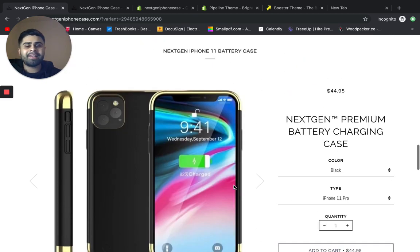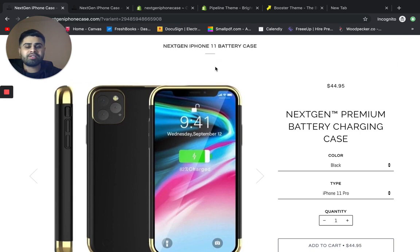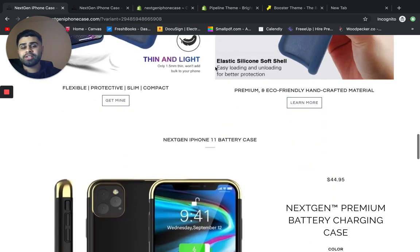This case I added later on. It's a little bit of a higher, or kind of more mid-ticket than compared to this. This one is more lower ticket. It's a battery case. I was basically using lookalikes and custom audiences to sell this case because I knew this one was already selling.